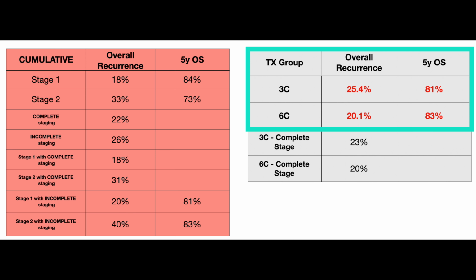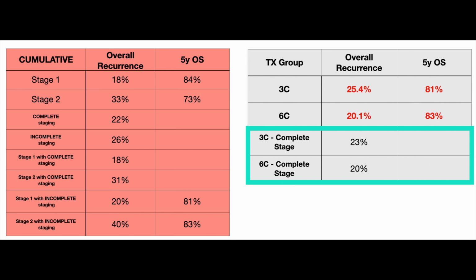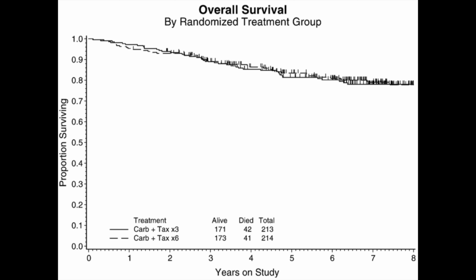When looking at 3-cycle versus 6-cycle, the overall recurrence rate was 25.4% for 3 cycles and 20.1% for 6 cycles. Among those with complete staging, the difference was 23% versus 20% for 3 versus 6 cycles respectively. The breakdown of the paper was that 6 cycles technically had a 24% lower recurrence, but the hazard ratio was 0.76 and crossed 1, so that was not significant. When they looked at death rate, 6 versus 3 cycles also had a hazard ratio that crossed 1.